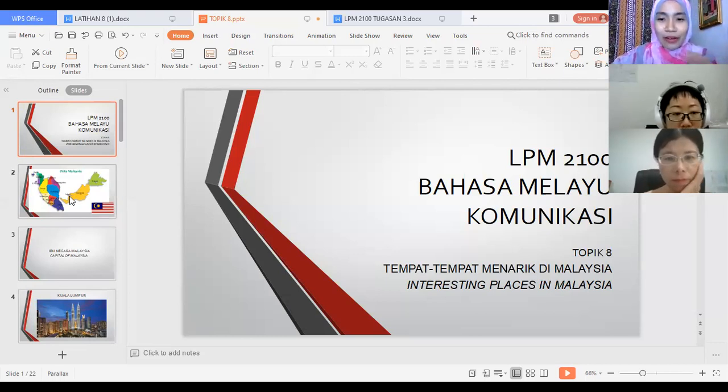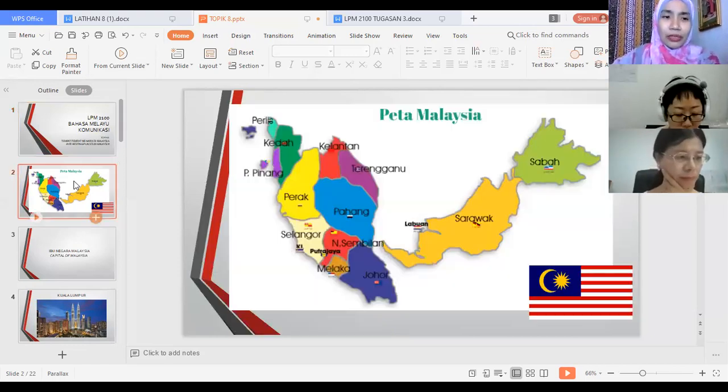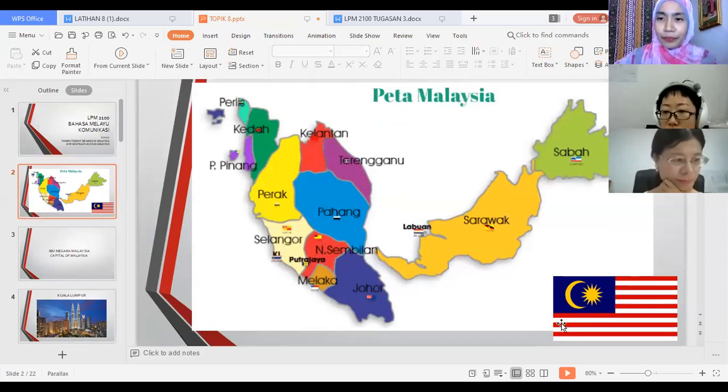So now we have to talk about the interesting places in Malaysia. We will focus on this, a peninsula map of Malaysia. So this is a peninsula map of Malaysia. I try to make it the biggest one. Okay, you can see there are 13.